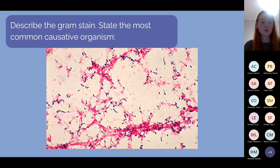Fantastic. So you do a gram stain as well, and can you state the most common causative organism of meningitis and describe the appearance of this gram stain?